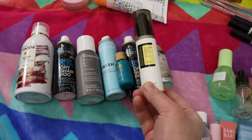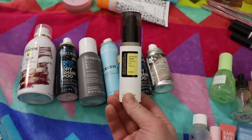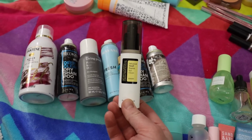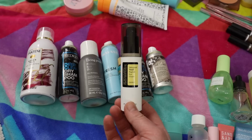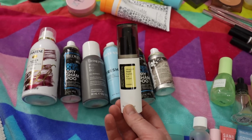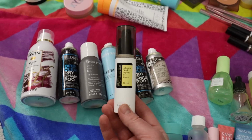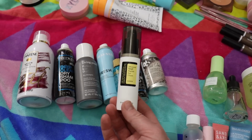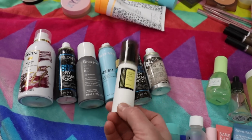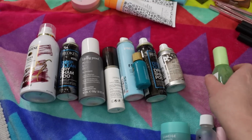And then this is a COSRX Advanced Snail Peptide Eye Cream. I really liked the hydration and the way that this felt on my eyes, but I'm almost certain that it gave me milia. So I had set it aside and forgot about it for some time and went to use it again. And yeah, I think it gave me milia, and then it got expired because it's a 12-month on there. So I'm just getting rid of that. It's probably a quarter used up, but it is expired.